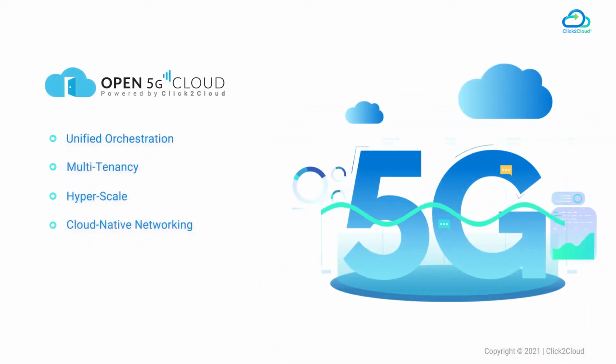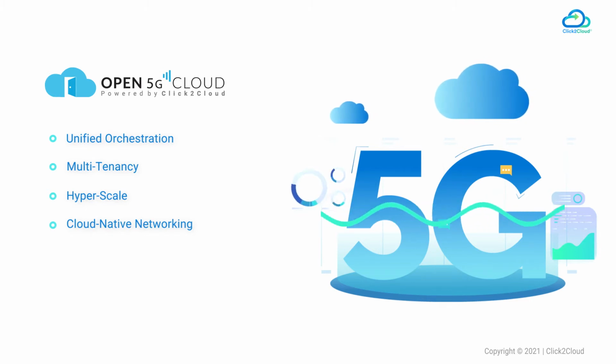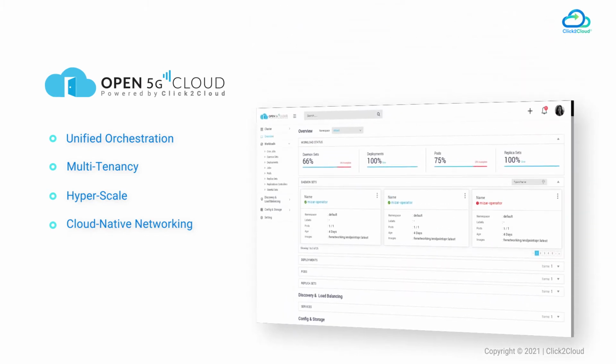Open 5G by Click2Cloud is a platform for building and managing public or private clouds. With this solution, large-scale clouds can overcome key challenges, including scalability, resource efficiency, multi-tenancy, edge computing, and native support for fast-growing modern workloads, such as containerized data and serverless functions.